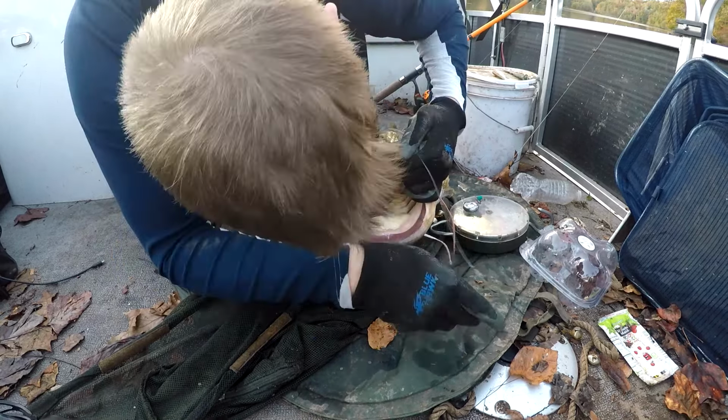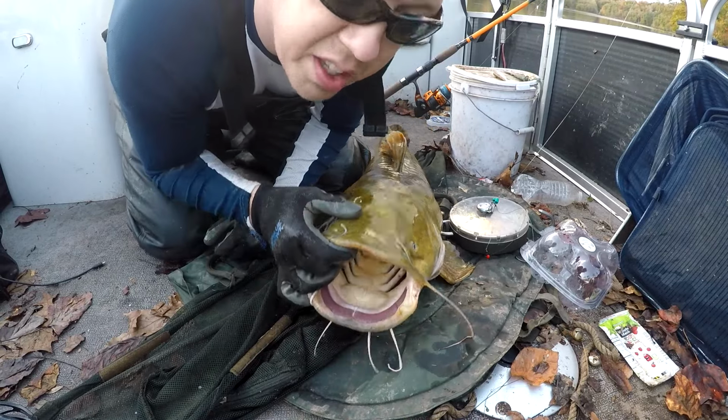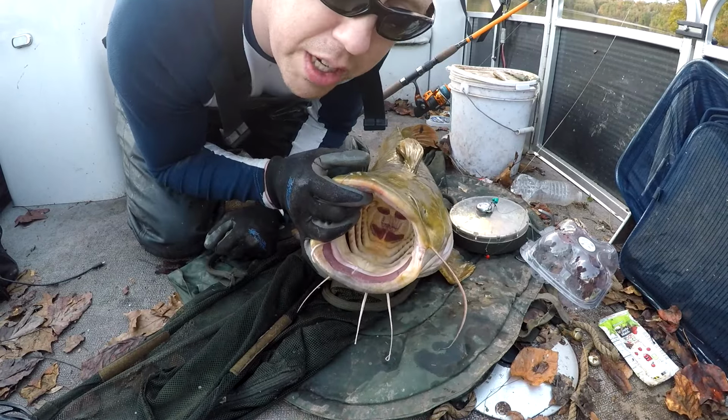Ta-da! Look at that, no bleeding. Dude, we didn't pull it out. And if you ever want to know if you've hurt the fish, if you've torn its guts, if you had to be rough with it, smell its throat.